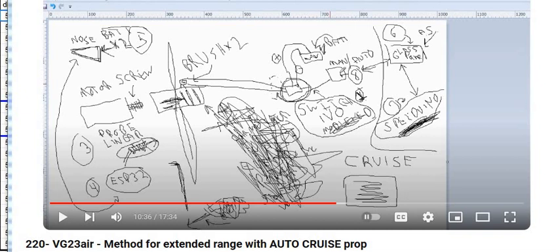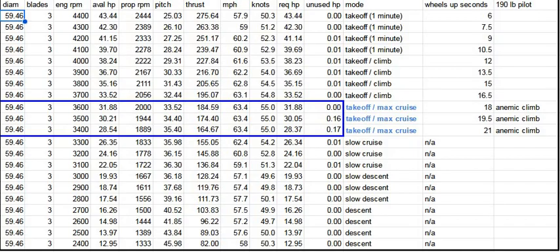So back on video 220, I talked about a way to integrate intelligently an Ivo prop into the electronics of the Speedduino in the airplane. And because I can't work on anything right now till after this weekend's over because of the holidays and people coming here being in my way, I worked on this instead.